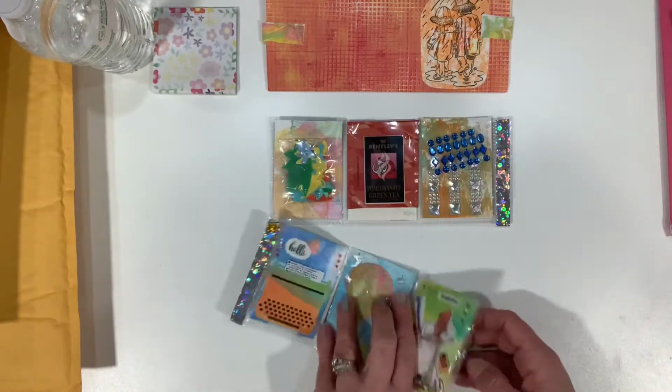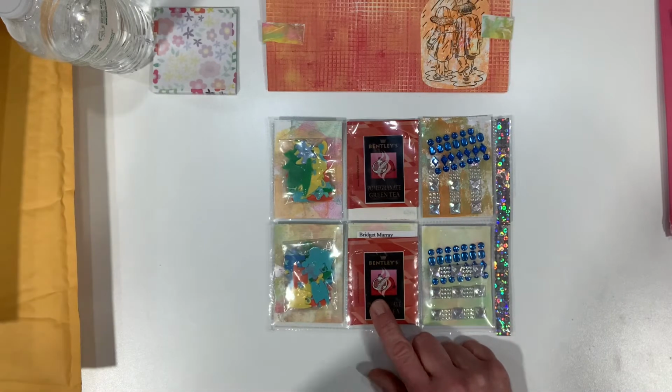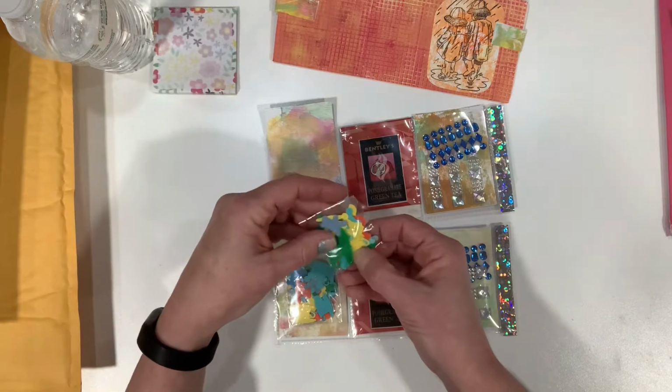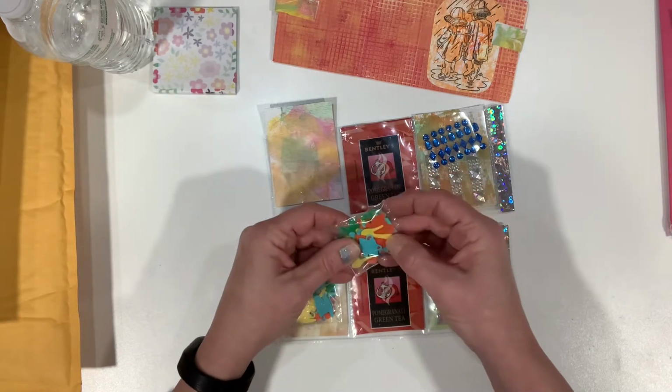And then on the back, we do have our tea bag, and this one we have pomegranate green tea. See what I mean, guys? So much fun with the tea bags. And then we have a little packet here of shoes, tea bags. I can see.